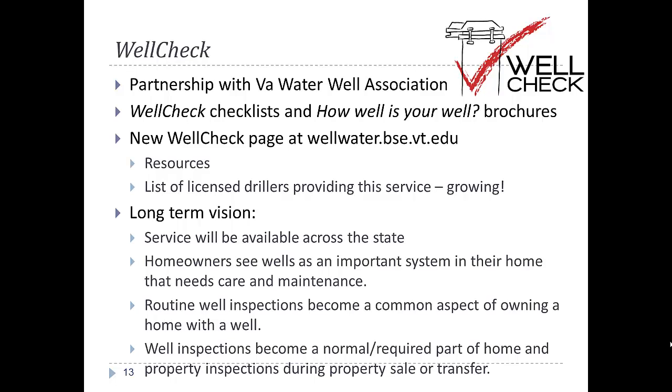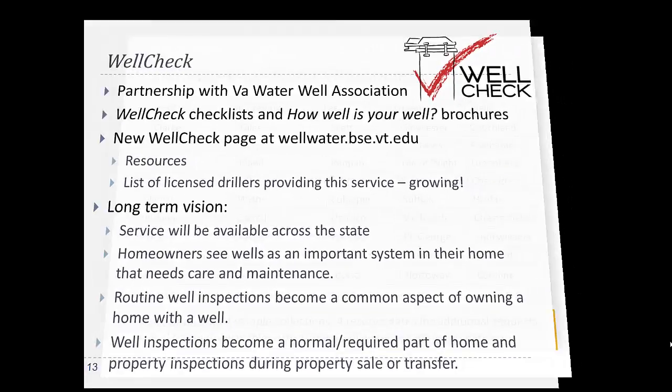Our long-term vision for this program is that eventually the service will be available in every county across the state. And that homeowners will see wells as an important system in their home that needs care and maintenance. And routine well inspections can become a common and routine aspect of owning a home with a well. And eventually what we're hoping is that these well inspections will be picked up as a required part of home and property inspections during sale or transfer. Right now it's not common that wells are checked out carefully during home sales, so that's something that we're hoping will get picked up because it's a good opportunity.